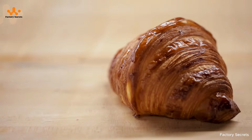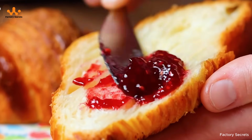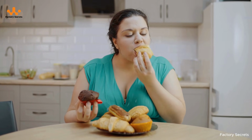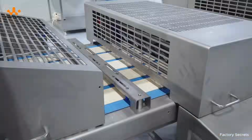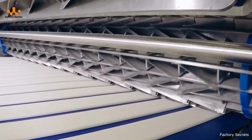Croissants, the symbol of perfection in the pastry industry. Every year, more than 10 billion croissants are consumed worldwide, driving a massive demand in the bakery industry. To meet this demand, croissant production factories must operate on an extremely large scale, with a meticulous production process carefully controlled at every step.